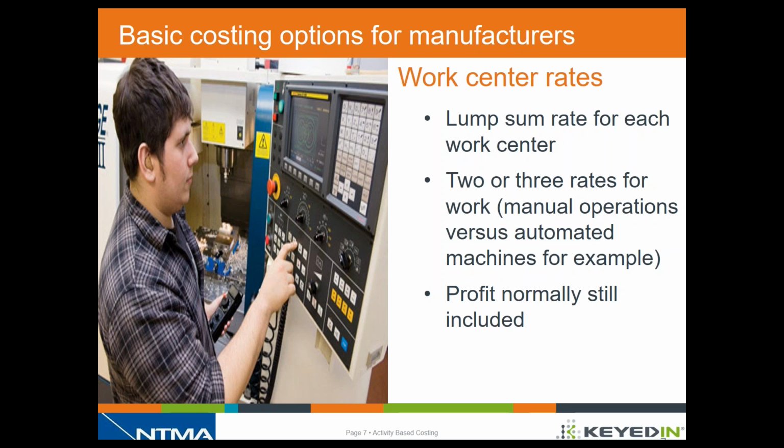Very often though, we see that these separate work center rates still include some factor related to profit. So as we look at those shops that have implemented what we would call work center rate costing, it really is more based on what the market would actually bear versus being reflective of what the real cost of doing business might actually be.